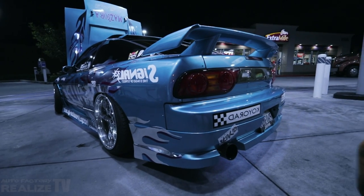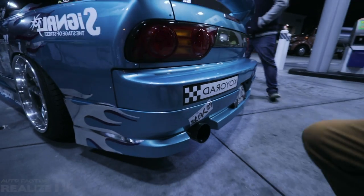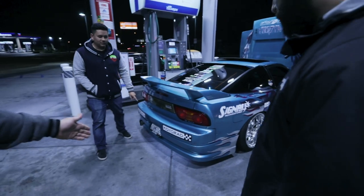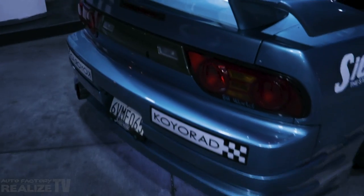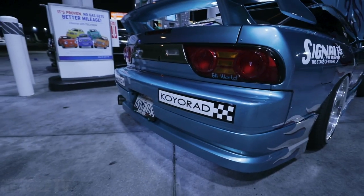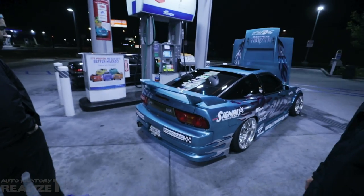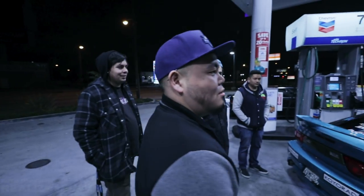As you can see, I got the Dominion sticker. The Pro Shop Rapid. If you know, you know. Those are huge, oversized Koyo Rad stickers. Wow. That's amazing. Koyo Rad. Oh yeah, that is what that says. That's huge. Like the radiator, it's just big and it cools your engine so much. It's just ridiculous. Three-pass M-flow radiator.